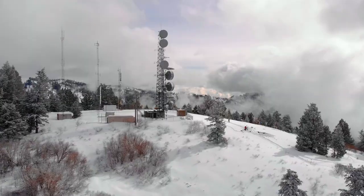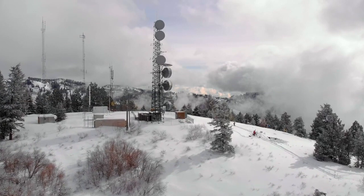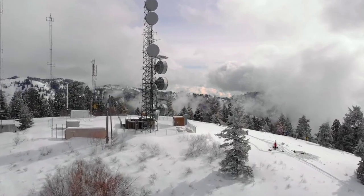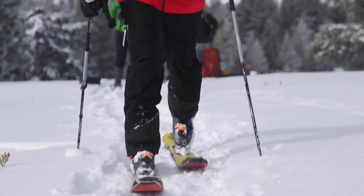One of our sites is in Idaho, being led by Boise State University, and a number of graduate students are going out on a weekly basis to collect observations. I think one of the things that makes Boise State really unique in terms of snow research is how accessible the mountains are. We're only 15 miles from the campus, and so we can get folks into the winter environment relatively easily.